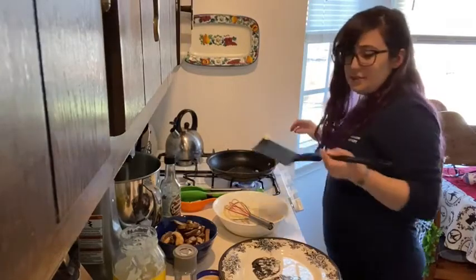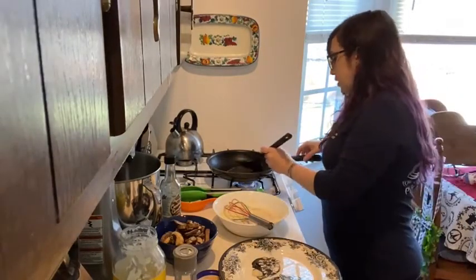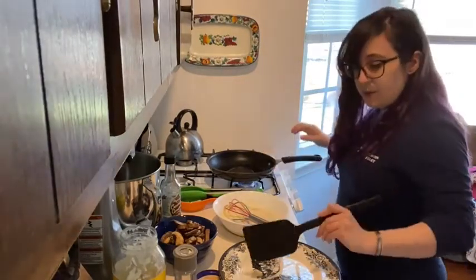Okay. I just cleaned my stove. It's gonna get all oily now. All right, so cute. All right.